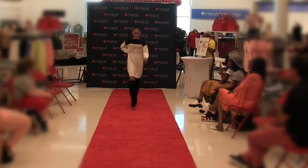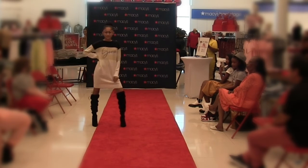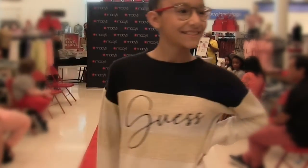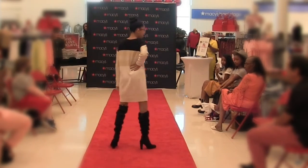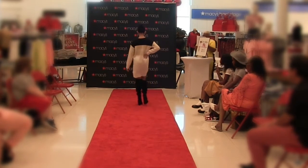Dalia is wearing a big girl's metallic Lurex sweater dress. It's hard to resist loving this long sleeve crew neck sweater dress featuring a sparkling knit stripe design. It has an embroidered Guess logo on the front. She's also wearing a pair of black thigh-high boots.